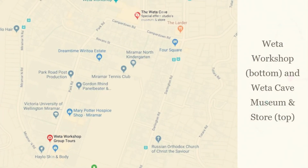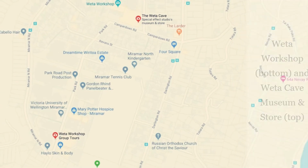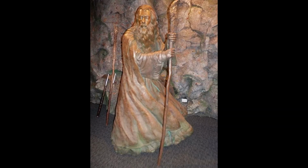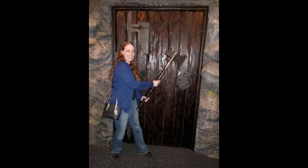The Weta Workshop tour is an area that's been made so that fans can see all the different props, costumes, and miniatures that have been used in all of the films that Weta has been a part of. So anything from King Kong to The Lord of the Rings to The Hobbit.